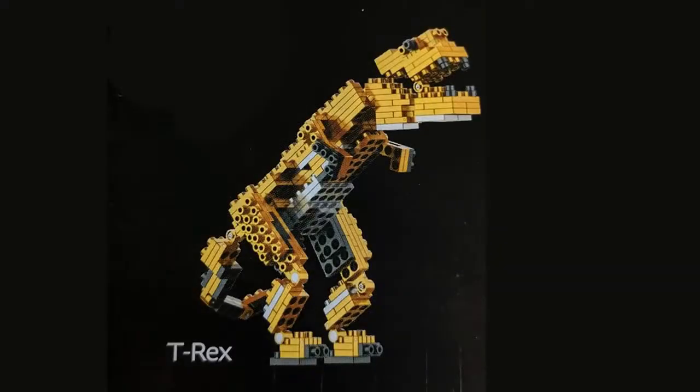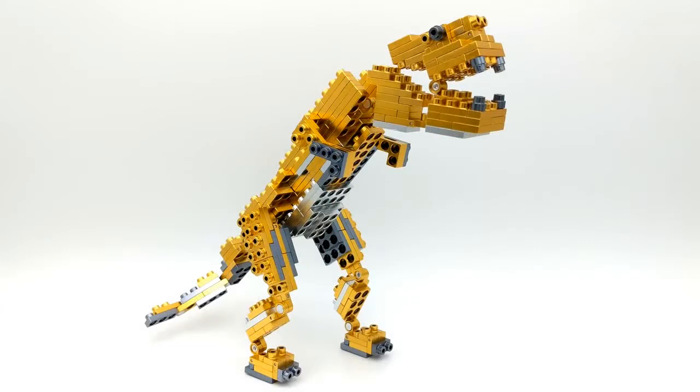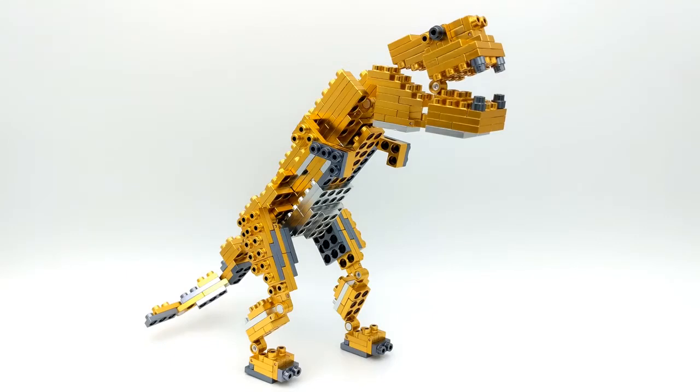We'll start with the T-Rex for this video. After about an hour and 15 minutes, we have our final product here. This is the T-Rex from Metomics, and let me just tell you right off the bat that the build for this guy here was surprisingly very enjoyable. It was one of a kind. I've never really built with these sort of bricks before.